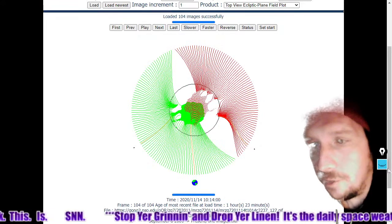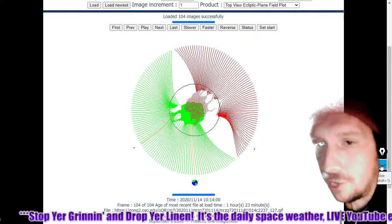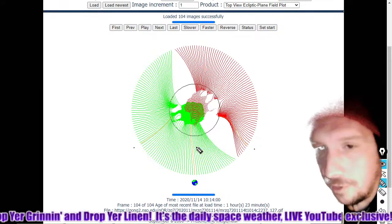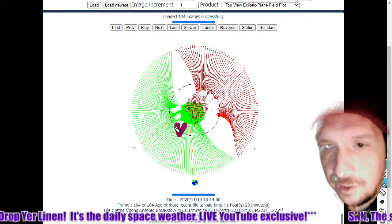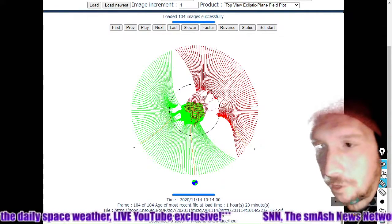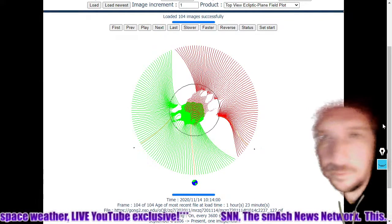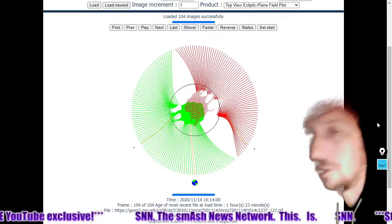Here's the latest image from the GONG 2 top view ecliptic plane field plot. It's showing you the polarity of the current sheet, and we're going to remain in the North Pole current sheet for the foreseeable future. And when the Earth's field force line gets to these areas, you're going to see those big spikes in the GOES magnetometer. Without totally explaining how that works, the plasma is blocking, heating up and orienting to the magnetic fields.